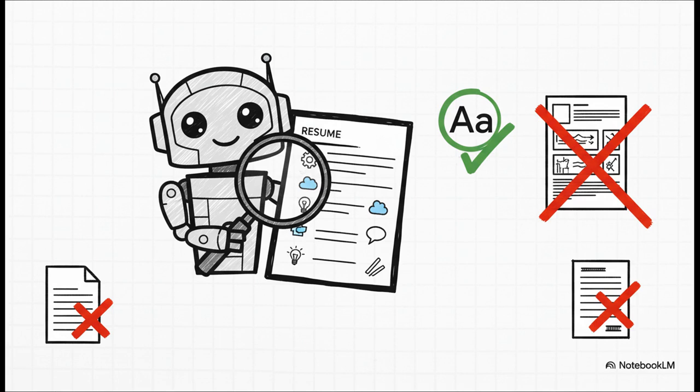To beat the bots, you gotta keep it simple. Use standard fonts like Arial, avoid fancy graphics or columns that can just confuse the software. And here's the biggest tip. Use the exact keywords from the job description. If they say they're looking for strong communication skills, you better have strong communication skills in your resume.